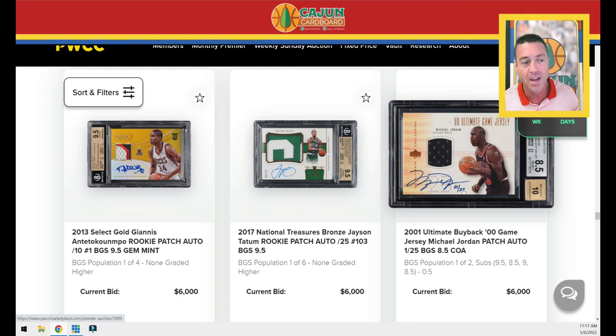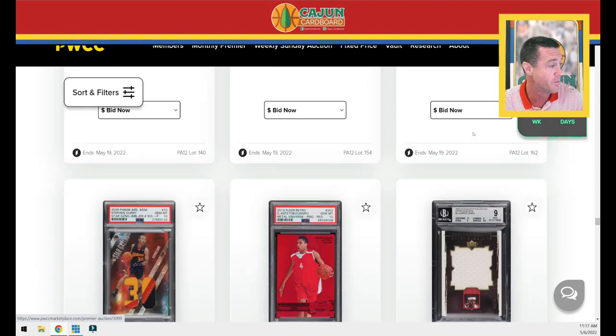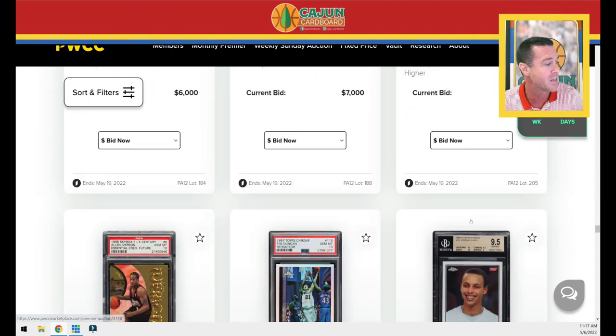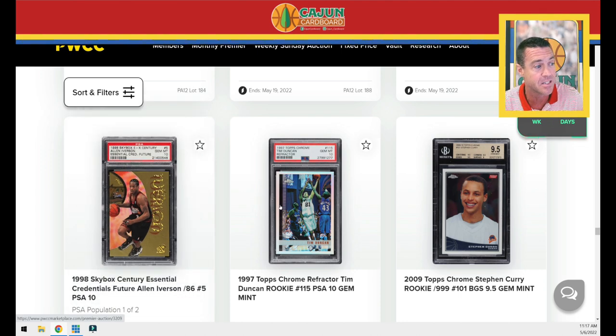I don't have very many of them. I can't think of very many that I own in my collection offhand, but if I do acquire one, it'll be a Jordan, I assure you of that. Red PMG Giannis, a big napkin patch, LeBron. Iverson Essential Credentials Future, that's numbered to 86.